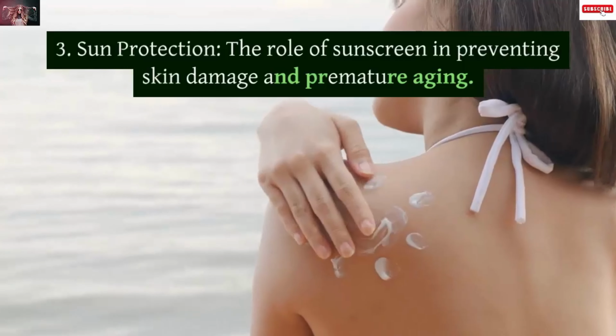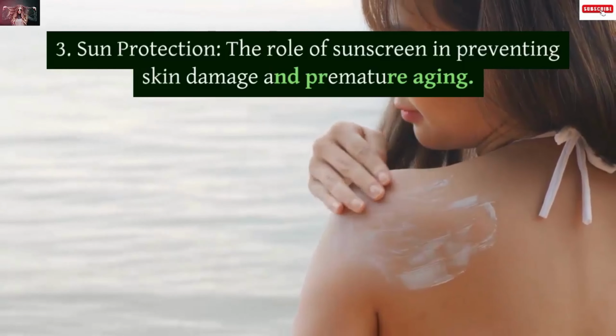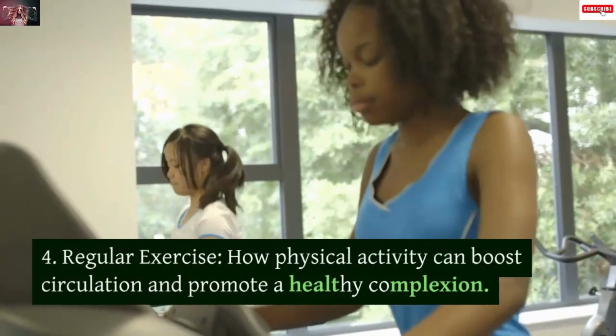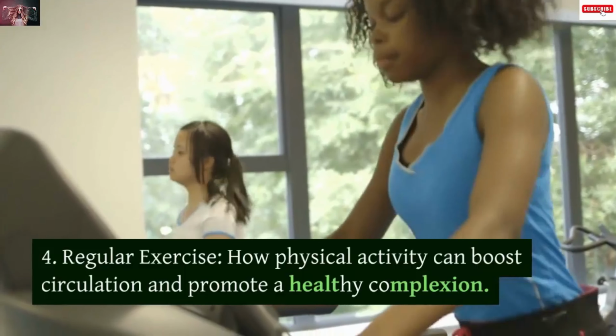3. Sun protection. The role of sunscreen in preventing skin damage and premature aging. 4. Regular exercise. How physical activity can boost circulation and promote a healthy complexion.